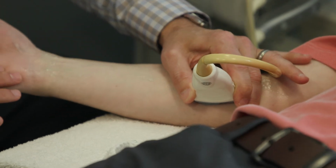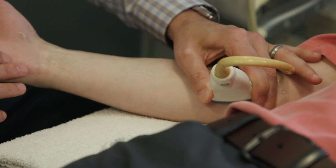As I had mentioned before, there's no radiation, so it's safe to use on pregnant patients or patients with defibrillators and other devices that wouldn't necessarily be a candidate for an MRI.